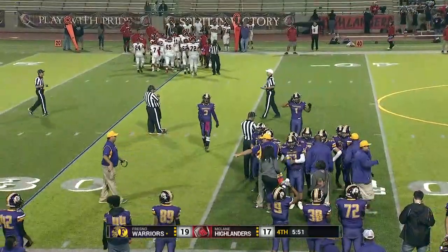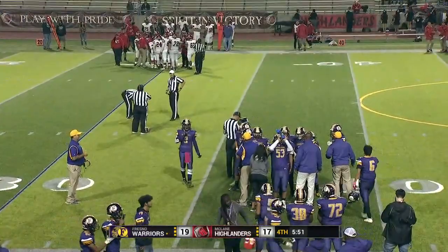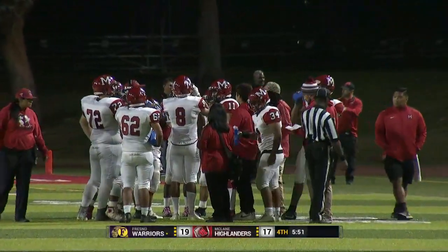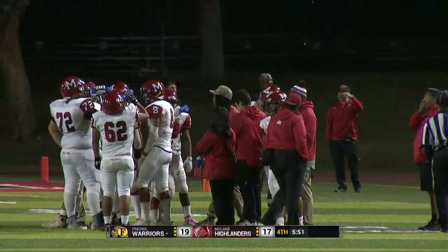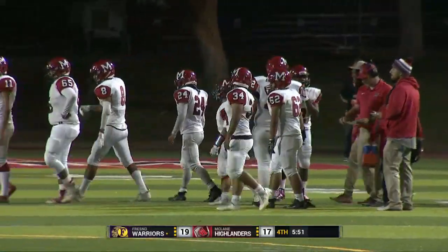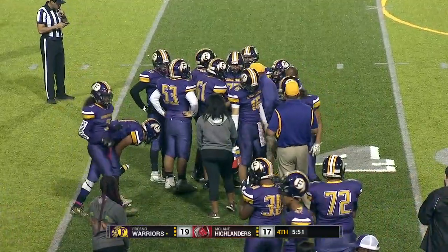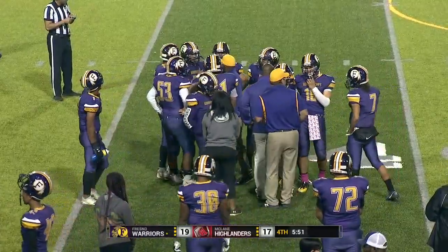Yeah, that was a third straight third down that Fresno High's converted on. And been eating up a lot of clock. Again, over 5 minutes on this drive alone. So the McLane coaching staff talking to their defense, and on the near side, the Fresno High coaching staff is surrounded by their offensive unit, as the Warriors would like nothing more to drive in for a score.